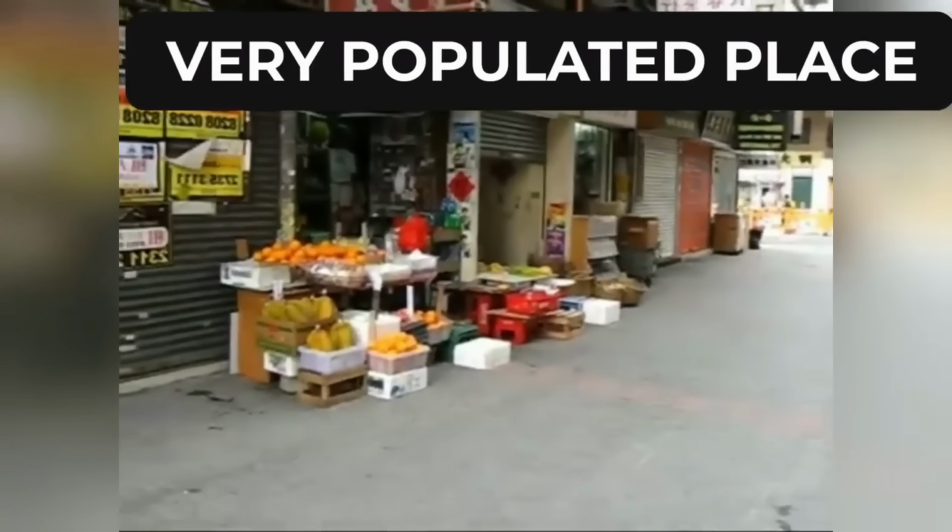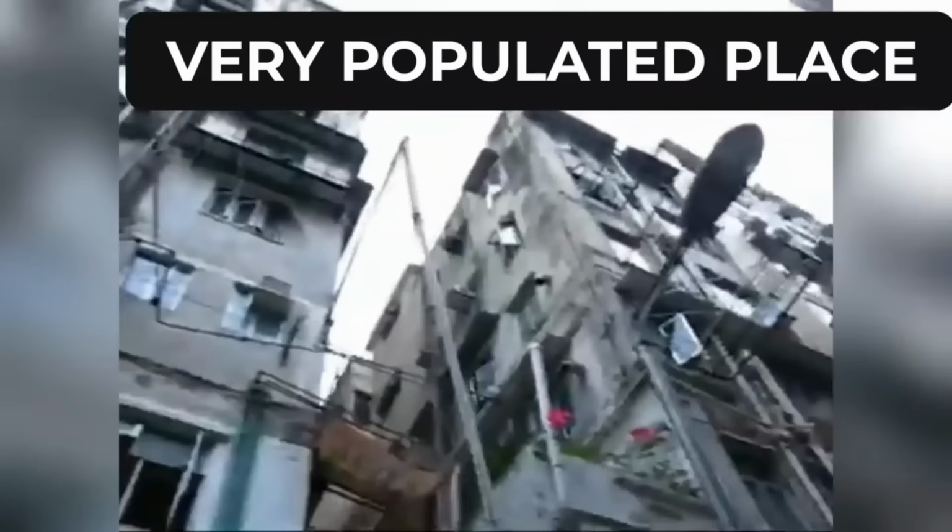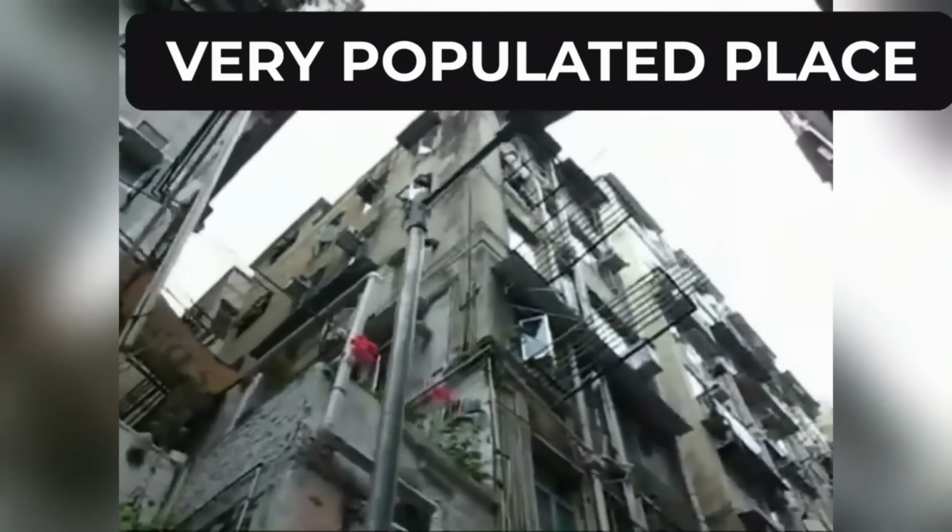Kowloon Walled City, before it was demolished, was one of the most densely populated places on Earth. A maze of hallways, makeshift buildings, little light, and nearly no planning. A city within a city, but in complete chaos.